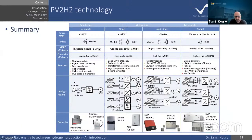This is just a summary about the AC model, the string, multi-string, and central topology, power ranges, devices, features, pros and cons, some configurations depending on whether you have isolation on the high frequency side, or isolation on the low frequency side, or if you are operating transformerless. And here are some commercial examples.